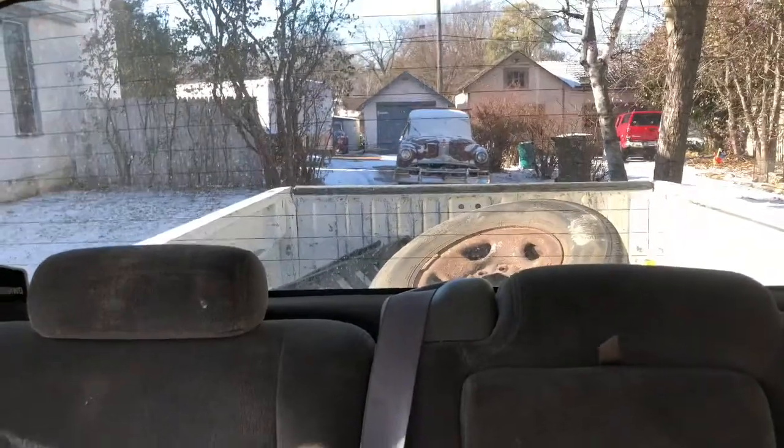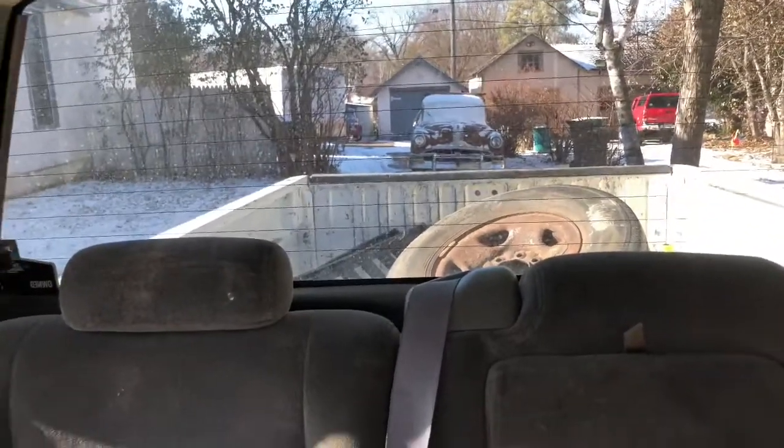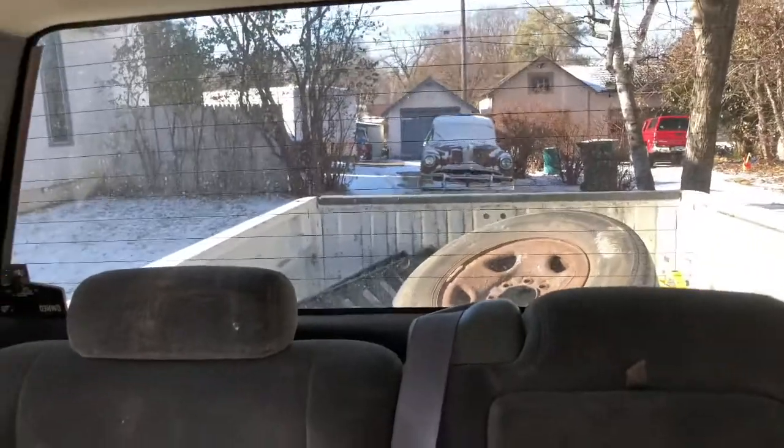All right, so here we are at the house here. You can see the car back there. So I'm gonna get everything ready to go here and we'll get this loaded up and we'll be on our way.